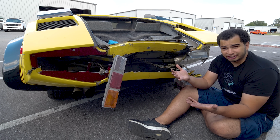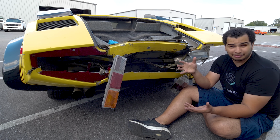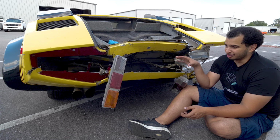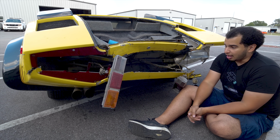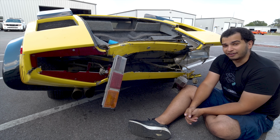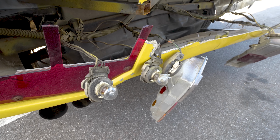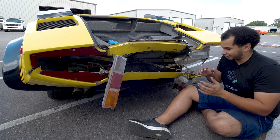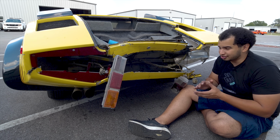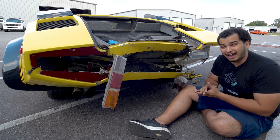So if you guys have followed me on Instagram in the past, you'll have known that I wanted one of these for a very long time, and I didn't want one that looked real. I didn't want a Provo kit or something that looked even better than the real Countach. I wanted something that looked super fake. And the fact that this car was available, even though it did have some slight body damage, I thought this was the perfect car to get just to see what it was like, just to see what people spend their money on to essentially fool people into thinking they have a real Lamborghini.